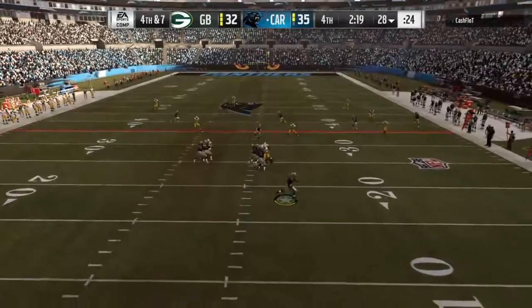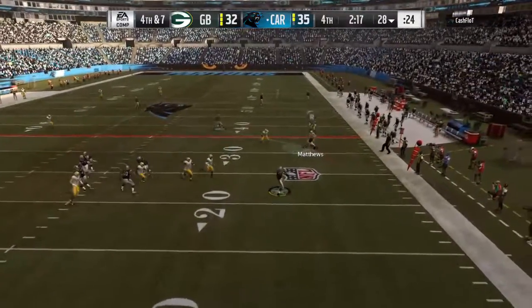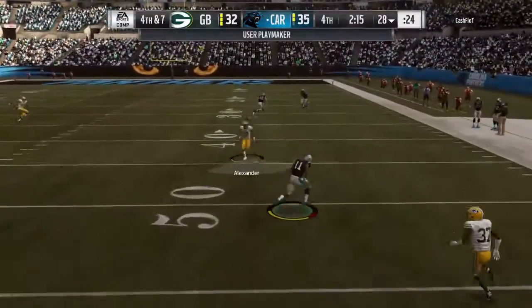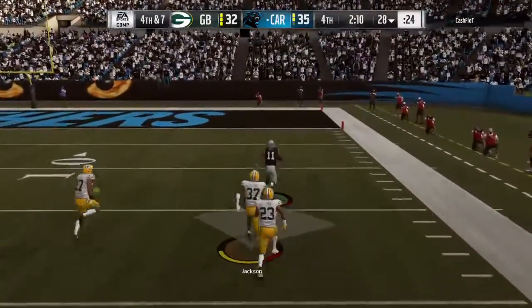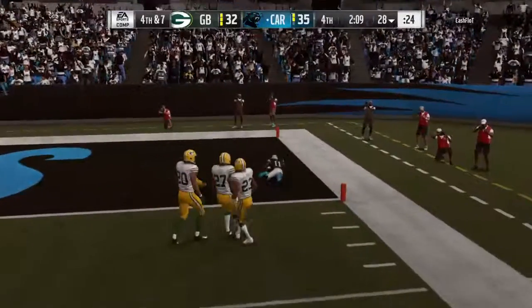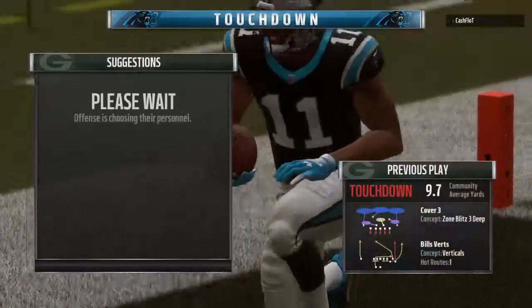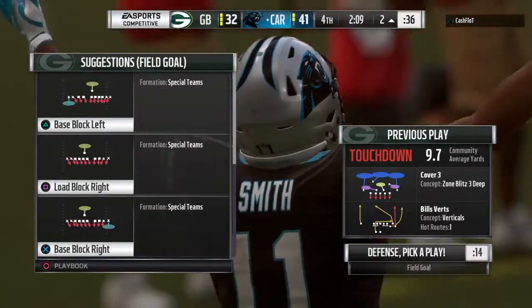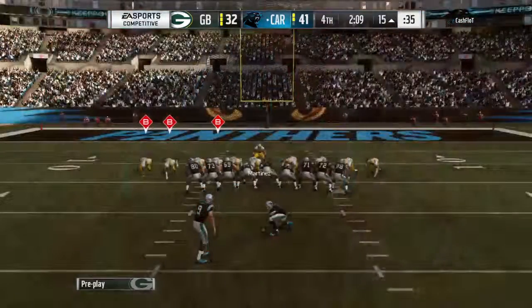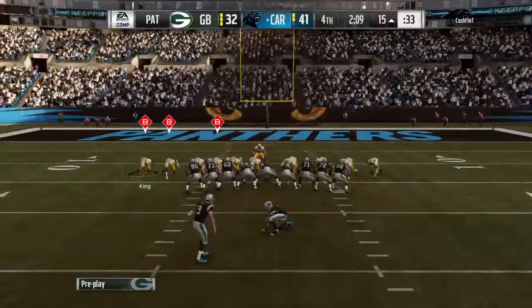Here we go on 4th. Newton escaping the pressure, right. And that's caught by Smith. Torrey Smith, watch him go. Touchdown, Carolina. Cam Newton with his 5th touchdown pass of the game. And the Panthers add on to their lead.